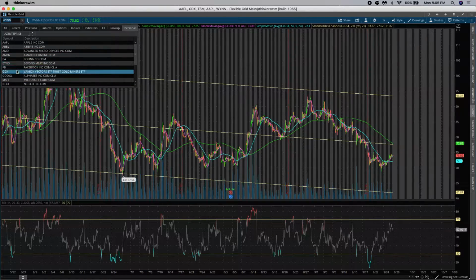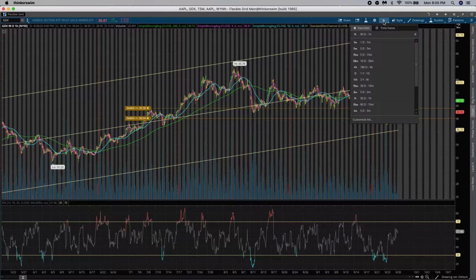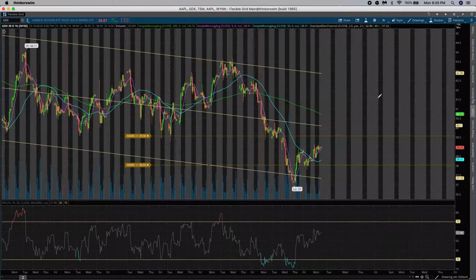I bought some calls in GDX. They are the 42 calls. All my calls expire October 16th. So this looks like a fair setup too. Basically, the WYNN and the GDX, I would just have to hold.